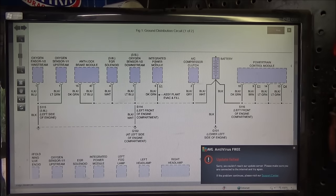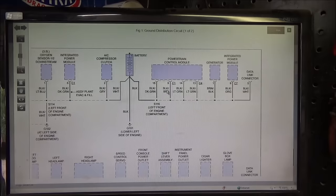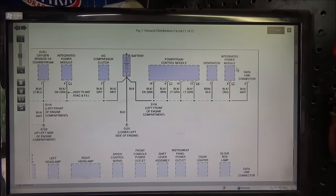So we've got connector C1. It's black, dark green. That's a pin 6. Okay. There's another one over here. So that's connector C7. And what pin is that? That is number 8. And that was black with orange.